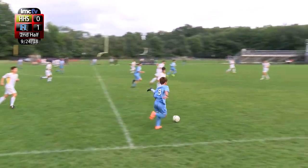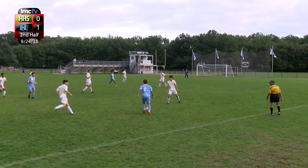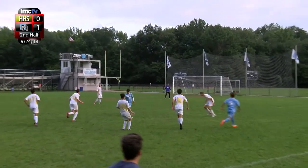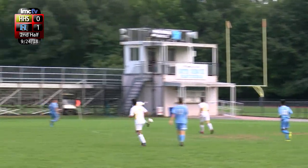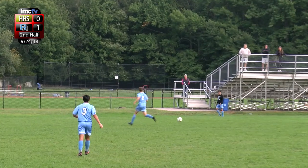So passed over to Fujiwara. He halts, tries to get to the middle of the field, makes a good pass up to Ishihara. Ishihara back to Fujiwara. He passed to the middle, no one there. Cut into the net.